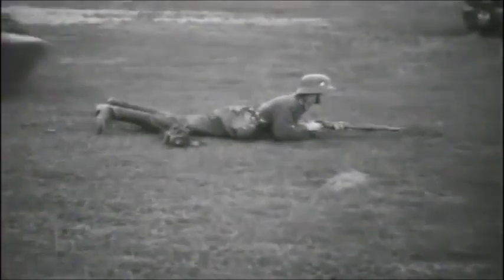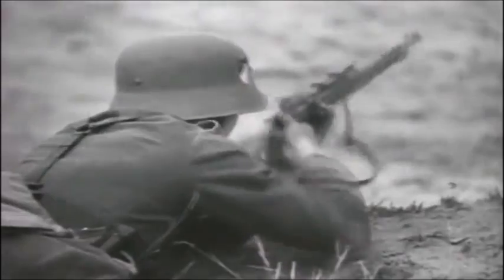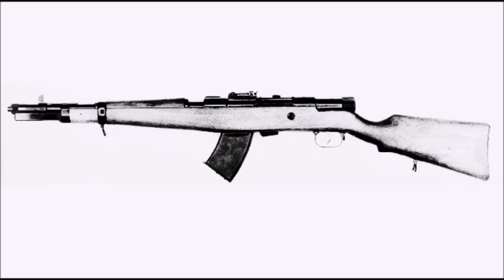The weapon was tested multiple times and actually passed its test during the last testing phase, but ultimately the Germans did not adopt the Vollmer Maschinenkarabiner MKB 35 for multiple reasons. One, the Germans wanted accuracy over firepower. They wanted a rifle that was as accurate as the Mauser Model 1898 and later Karabiner 98K series of bolt-action rifles. So they were not looking for a machine rifle at this point.